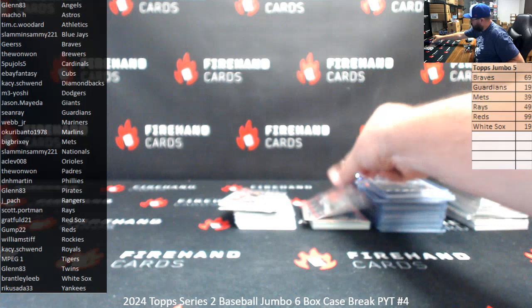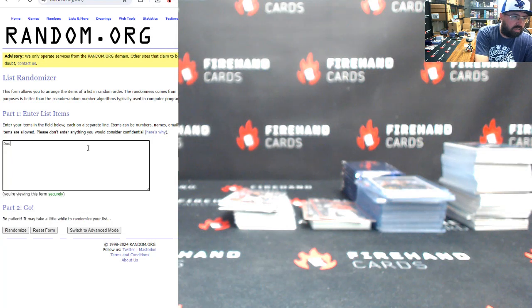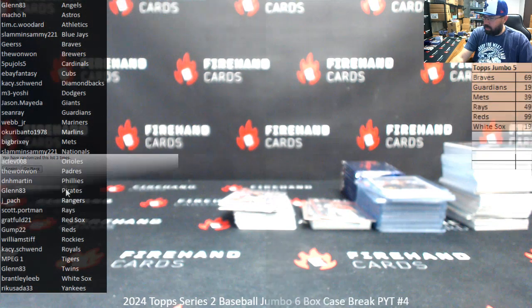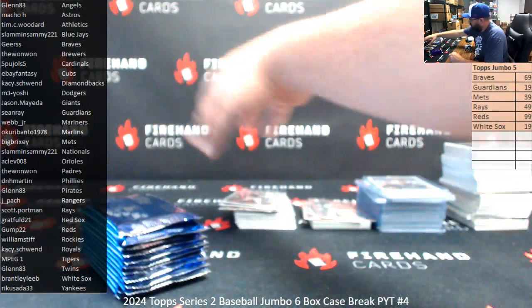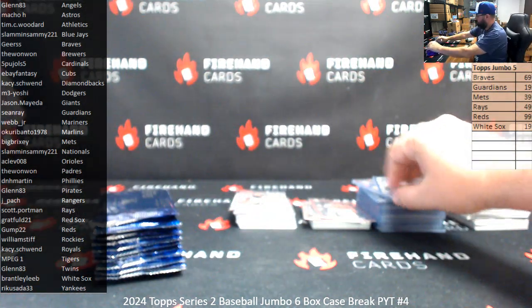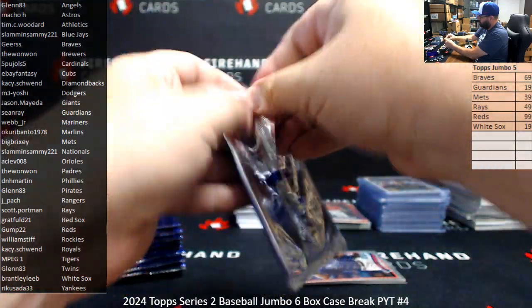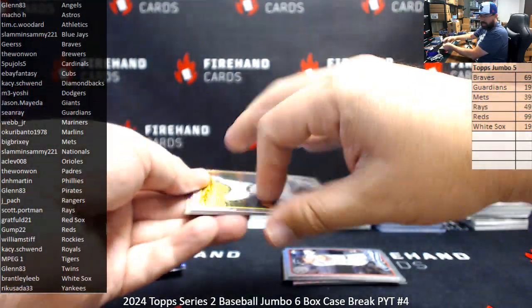All right, Dodgers, Red Sox. Let's draw this one out real quick before we proceed. All right, three clicks. One, two, three. All right, Red Sox will get that one. That belongs to Grabfold. Okay. All right, still got 12 silver packs to open here. Hey, I see that castle and soaring around the world.